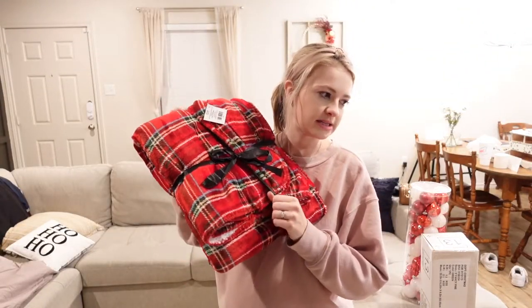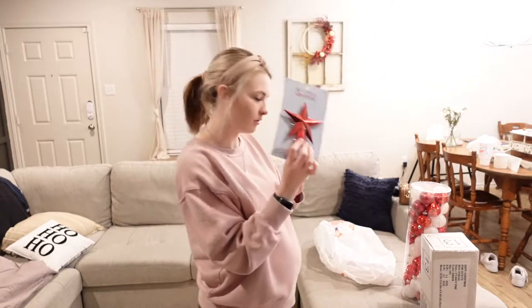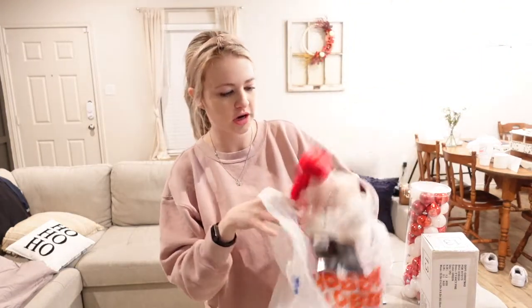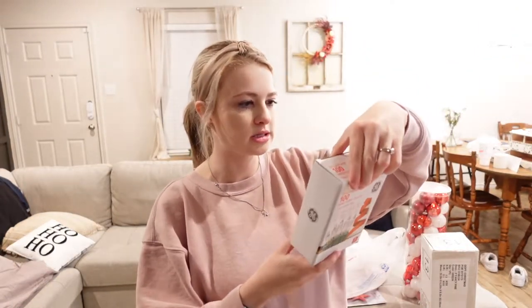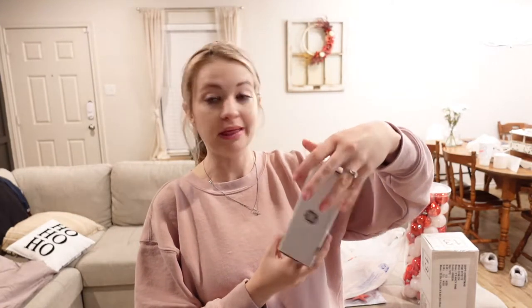This is not for Riker's room, but I got this to replace our fall blanket that we have here in the living room. I have this little mini star for the top of his tree. And then I got a little red and white garland to put around the tree. And of course we got some Christmas lights, just one strand of 100 Christmas lights, because it's a small tree, so surely that will be enough. I think I really want to put this up in his room, so we'll see if Connor agrees to helping me put this up in there.